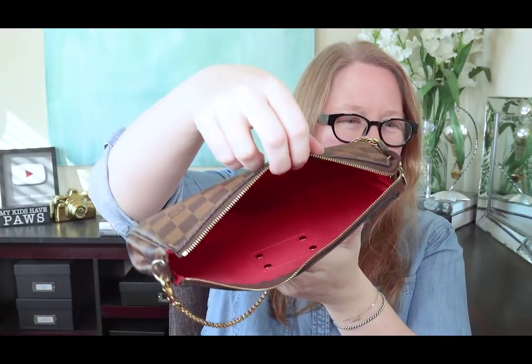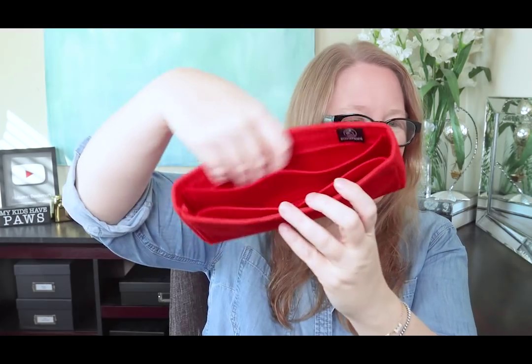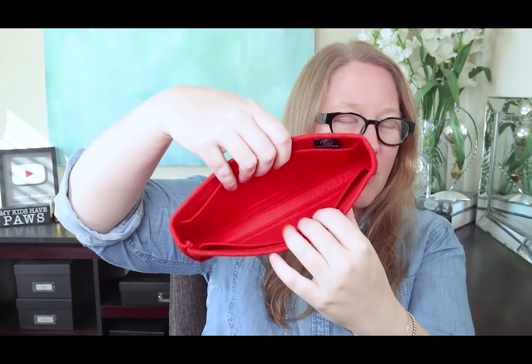Now for the Eva clutch. This bag is one big open space. There's no organization at all. Here's the organizer for it. No pockets on the outside. Just like the last one, we have two pockets on one side and one big pocket on the other side, and then the big open compartment.